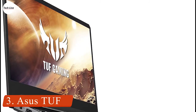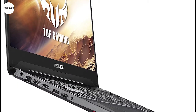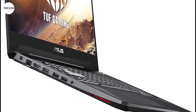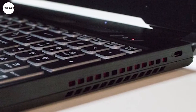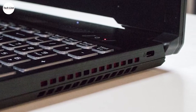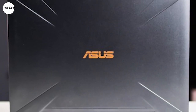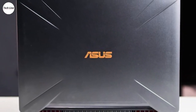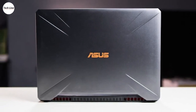3. Asus TUF. The Asus TUF is perfect for those who are looking for a budget gaming laptop as it showcases performance that is impressive at the given price. The audio is also decent enough and is one of the strong points of this laptop. The laptop has AMD Ryzen processor that runs with 4 GHz speed. It has 16 GB RAM and 512 GB SSD storage. It weighs around 4.85 pounds.